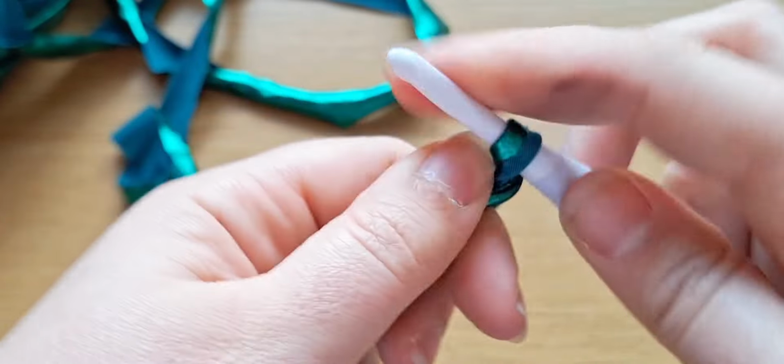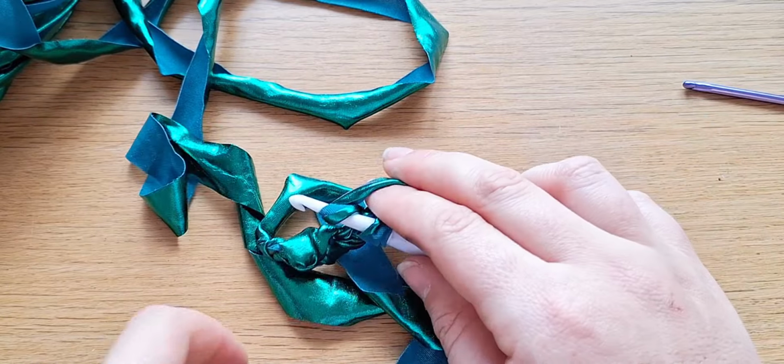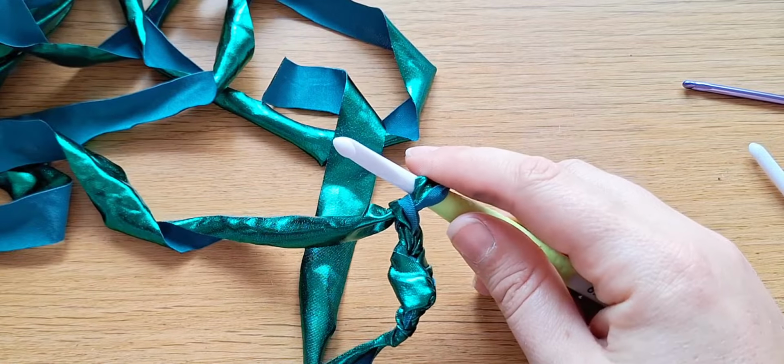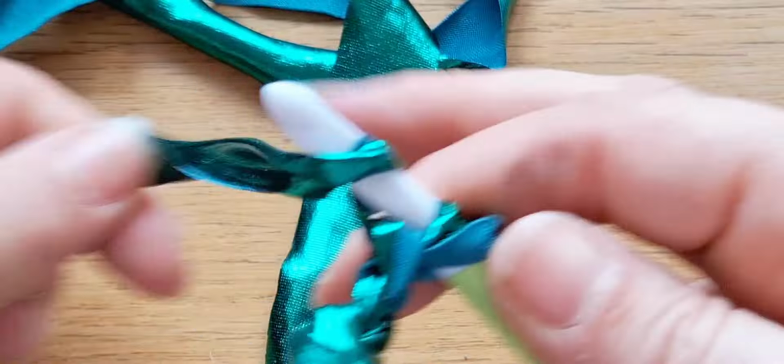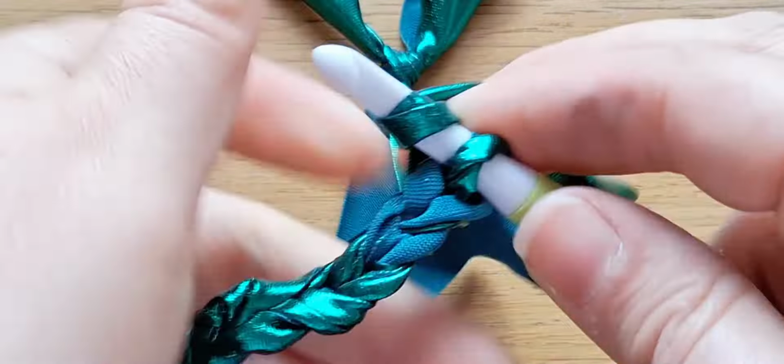I do not love this yarn at all. I know my hook's too small for this instantly. I'm going to go and get a bigger hook. Okay, so we are back and I've got a bigger hook, and let's see if we can make this any better. It's a bit better, but not great.